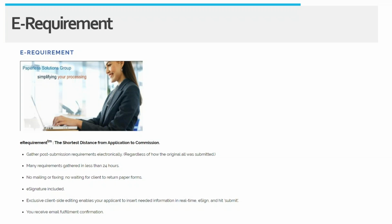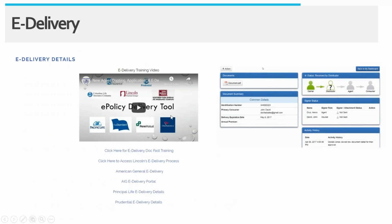So there are a lot fewer layers to get what we need done in the event that a carrier needs an additional form. Once again, this is exclusive to Levinson. Get involved with us, get appointed, and your back office portal automatically includes e-requirement when you log in. So take advantage of that as soon as you can and call us with any questions if you do have them.